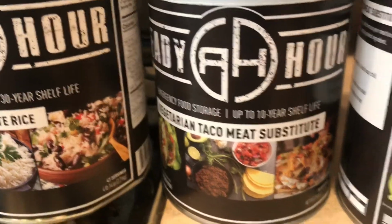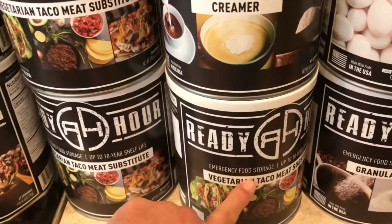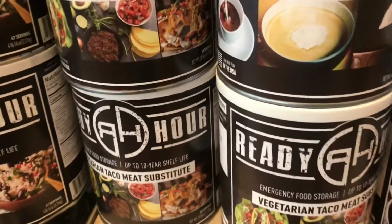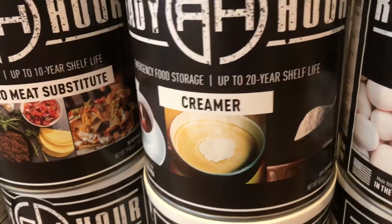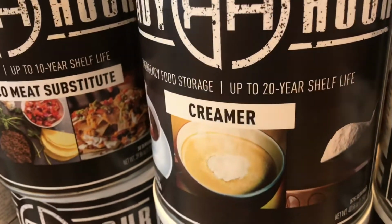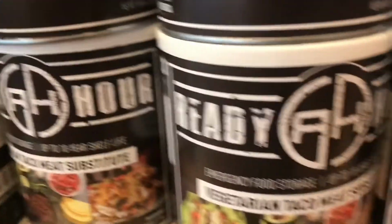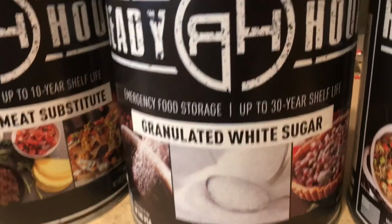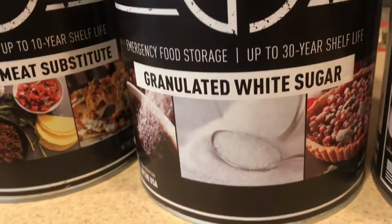I'll show you. So I bought me 1, 2, 3 of the vegetarian taco meat substitute. Now there's my creamer for my coffee. 20 years. So far we have a 30, a 10, and a 20 year on the creamer. And then the sugar, make sure you get some sugar. What does that say? 30 years for the sugar.